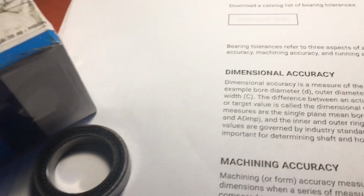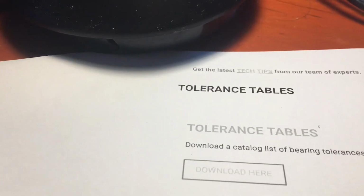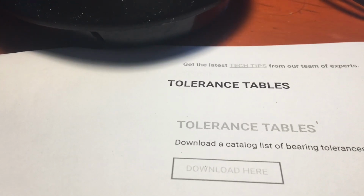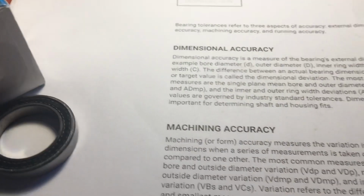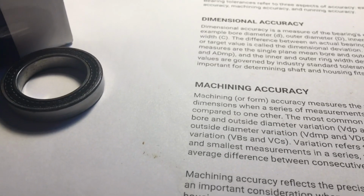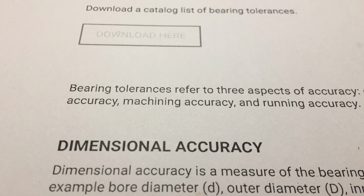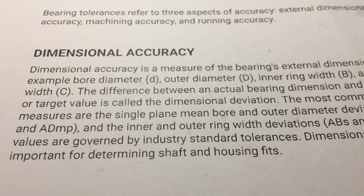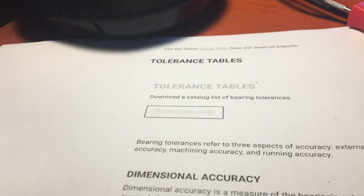Speaking of tolerances, I went on an NTN table. Now, I wanted to learn what makes one bearing different than another. And so there's these tolerance tables that people like Peak Torque and Hambini, they don't even know all the shit in these tolerance tables. Why should they? If you open the tables, this is just introductory information informing you about the fundamental 3 aspects of, here it says right there, bearing tolerances refer to 3 aspects of accuracy: external dimensional accuracy, machining accuracy, and running accuracy. And then it gives you an explanation that even a stupid cook, which I am, can understand.